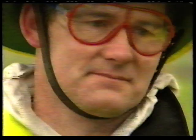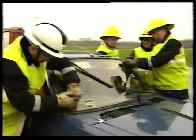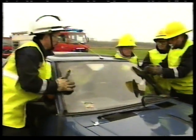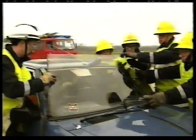Obviously, when someone is injured, spoiling the car beyond repair is the last thing to worry about. It's the person who matters. In a case like this, when the driver is trapped, the fire brigade often decide the best way to free him or her is to remove the roof. To use the cutters without splintering more glass, they need to take the windscreen out. And to shield their eyes, they all have to wear protective goggles.